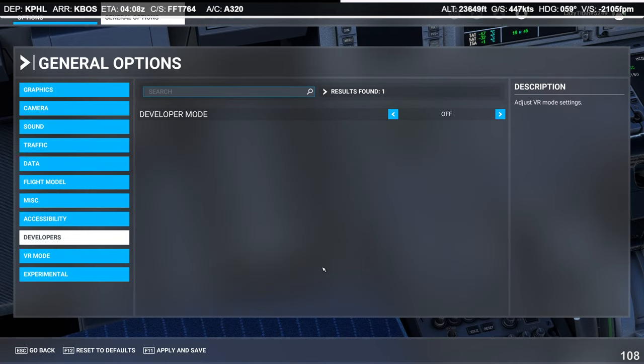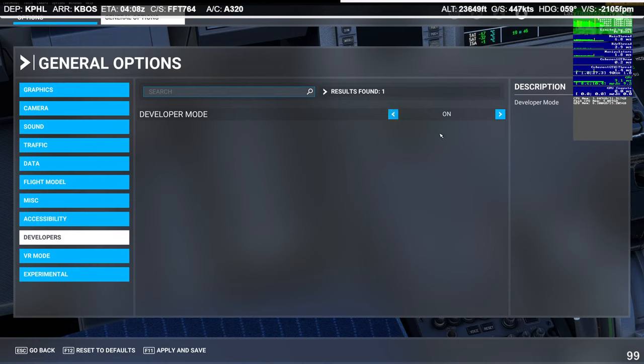And what I was saying is you can enable developer mode and check whether you are CPU bound or GPU bound. If the main thread millisecond value is higher, then you are CPU bound. If the RDR thread millisecond time is higher, then you are GPU bound. Or just check this, CPU and GPU. There you go.